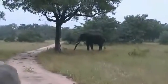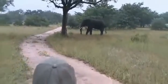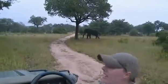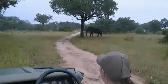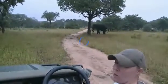Looks like he's picking up the marula fruits, having a quick bite to eat. Good morning, everybody. But you can see he is not giving us any warning signs at this stage.